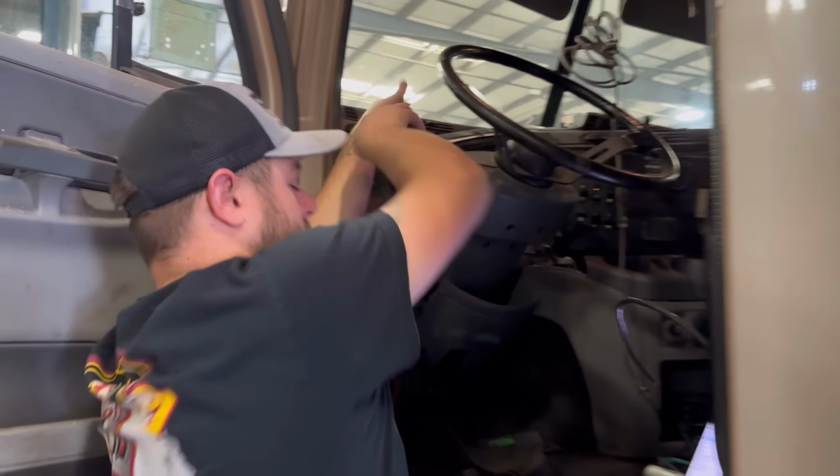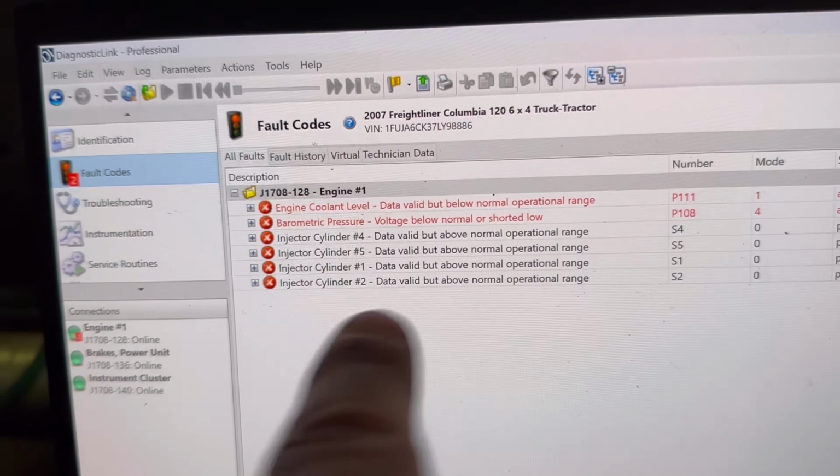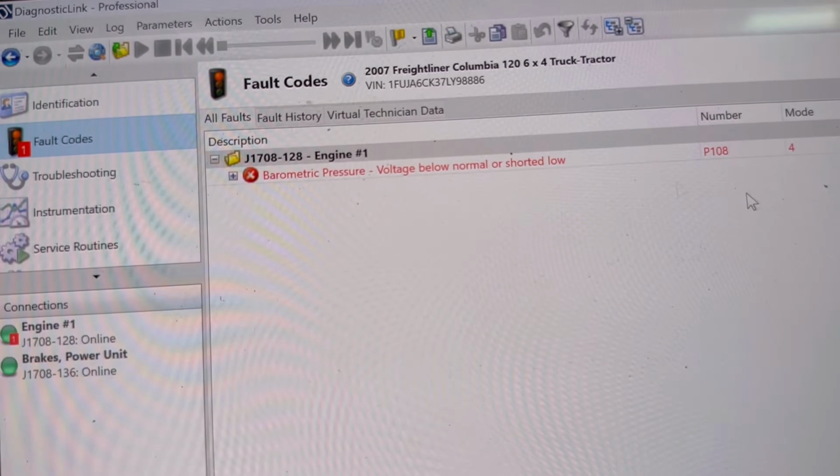All right, so after plugging back in, we've got some codes in here now. So injector cylinder 4, 5, 1, and 2. So we've got some injectors that are not happy. So it sounds like it may have some bad injectors. So I've cleared our codes. We have one active, our baro pressure sensor below normal, so maybe unplugged.